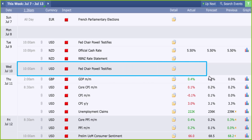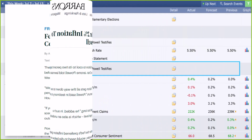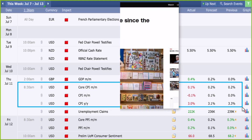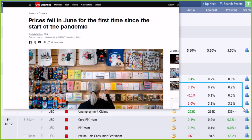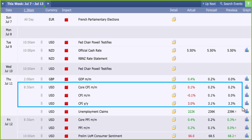We did hear from Chairman Powell on Wednesday, and he said there's no reason for the Fed to wait until inflation gets to 2%. The market loved that. And then take a look at this CPI report the next morning. This CPI report is crazy. We have a negative month-over-month number, and our core was at 0.1. Year-over-year is 3.0. This was great news for the market. The market loved it, and we saw again, this is just pushing the market higher.